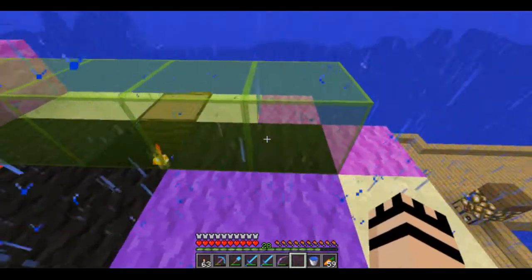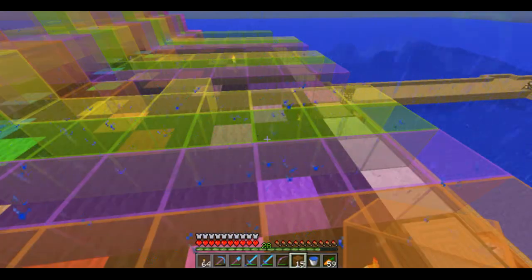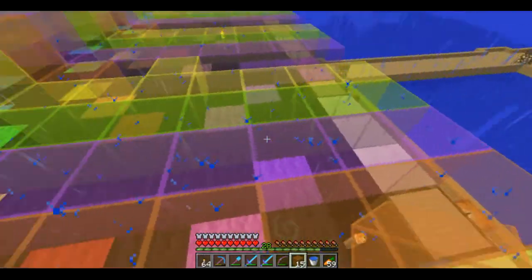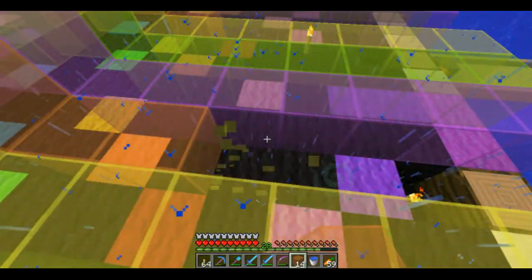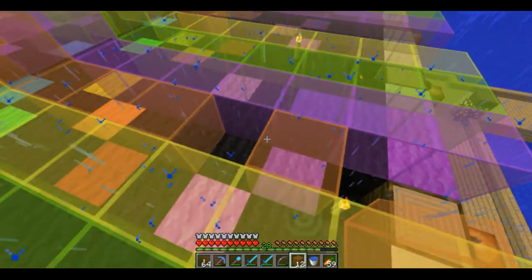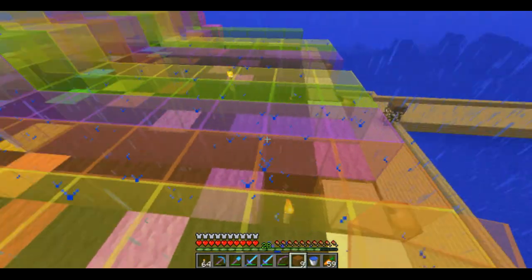I gotta get more glass. Alrighty, we're almost done. Almost finished. I can afford to lose that one. I'm too lazy to use my pick.